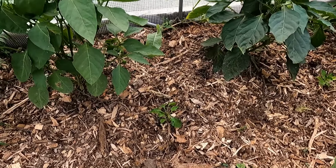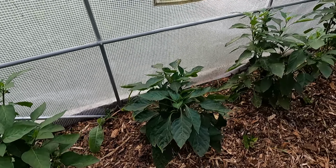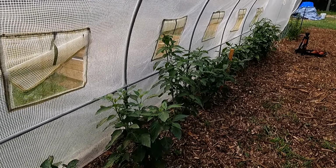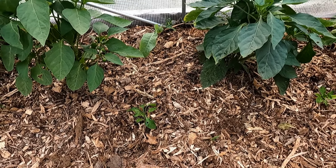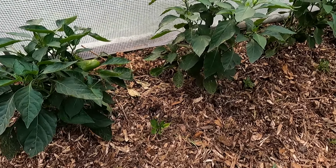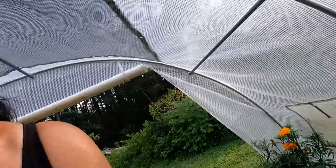Alright, so what I did is we have our pepper plants all in this row going all along that side of the greenhouse. In between, I put smaller pepper plants out a little bit further from where the other peppers are, but in between. So I think that they're gonna do really well in here.